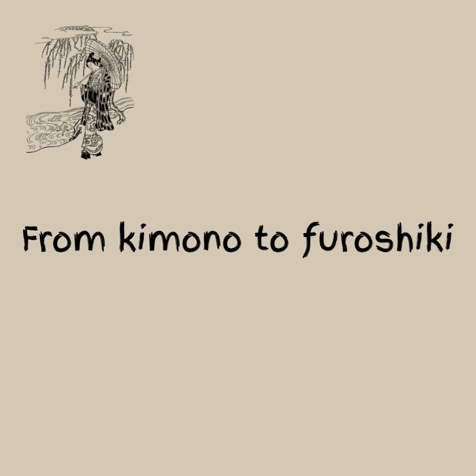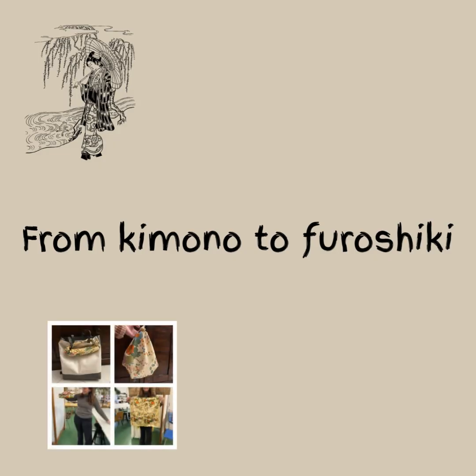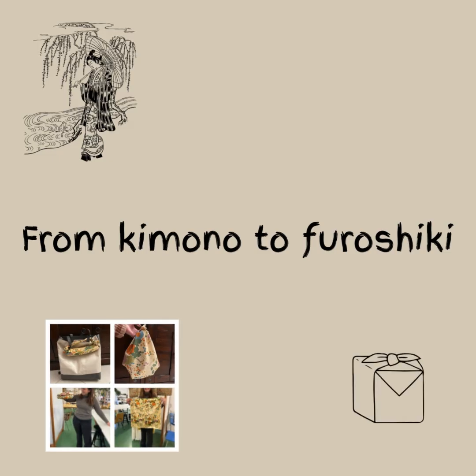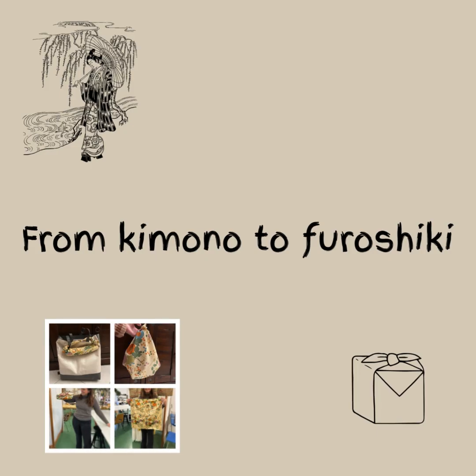So the objective of the workshop was to repurpose this second-hand kimono and create something simple and practical, but completely different from a kimono. We made a furoshiki, which is used commonly in Japan to wrap things. Those things can be gifts or simply a bundle of clothes for packing. Furoshiki can also be used to wrap items in your living room to make them decorative and interesting for interior design.